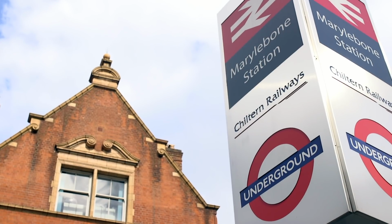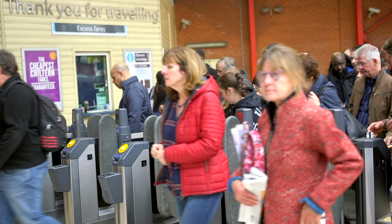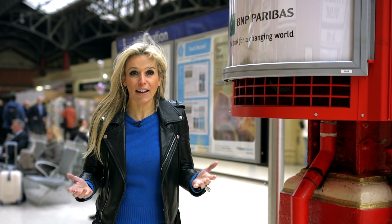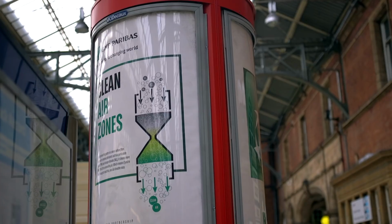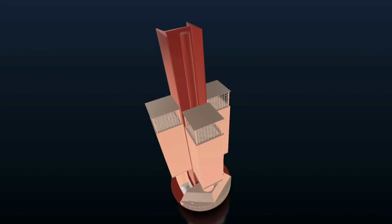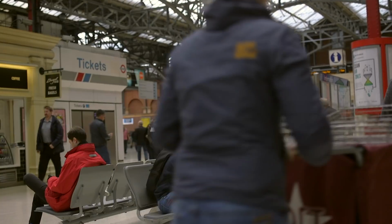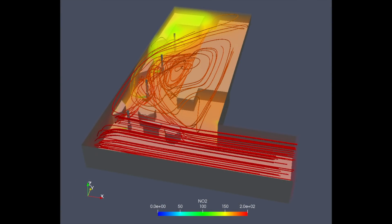At London Marylebone, a new air filtering system is trying to tackle the problem. Well, I wouldn't usually be standing this close to a fan blowing air in my face, but apparently this is giving me the cleanest air in the station. Behind this advertising board is a contraption containing a nanocarbon filter capable of removing over 90% of harmful gases from the environment. The devices are deliberately positioned alongside the shops and waiting areas where most passengers spend their time.